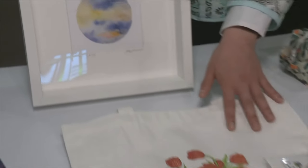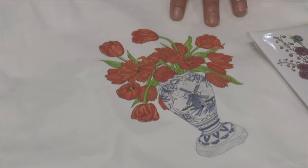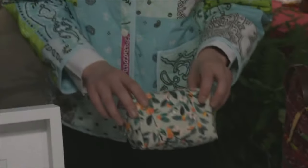And then we also have Keepsake Studio, an illustrator based here in Toronto. All her designs are based on her watercolor paintings. Freon Collective, a cute little pouch. This is perfect for spring, great for traveling.